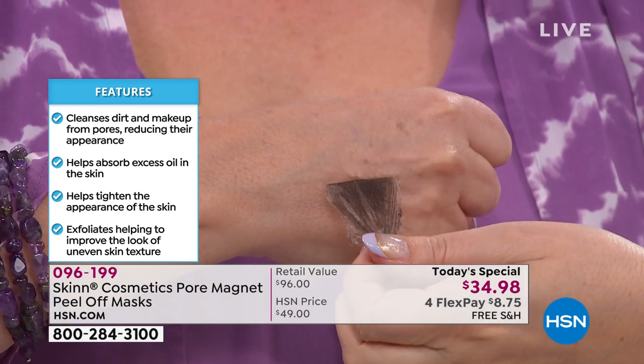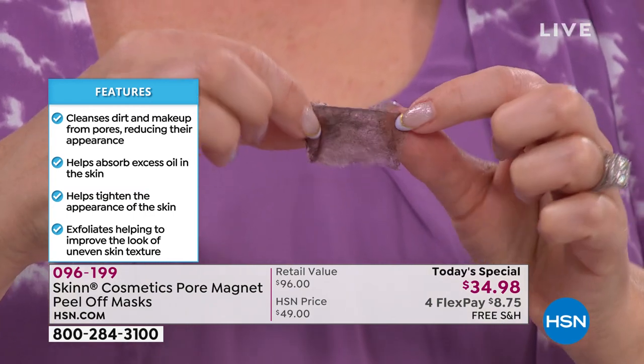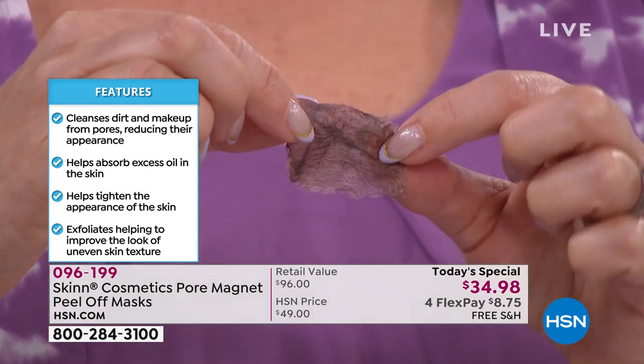You guys can see it's pulling off, right? Look at how it comes off completely clean. And then I don't know if you guys can see what that's just inside my hand.